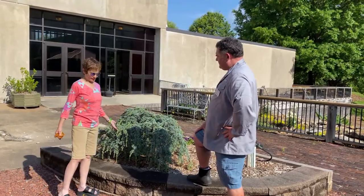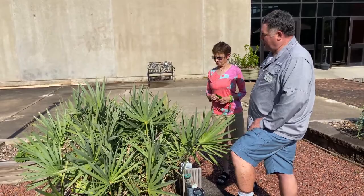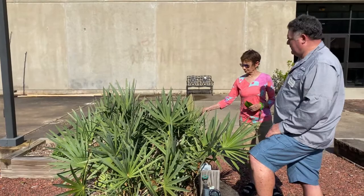And over here, is this windmill? No, this is an Alabama native. This is saw palmetto. Of course, people know the word saw palmetto now because of the nutrition claims that it helps with prostate issues. They use and harvest the fruit, and they're actually having issues now with the fruit being over harvested, so it's not reproducing. That's just really neat.